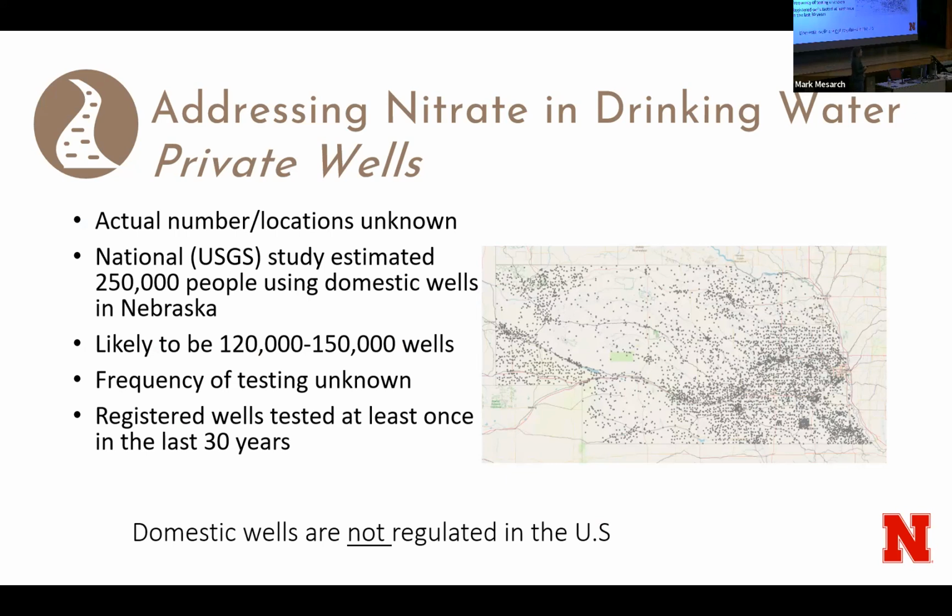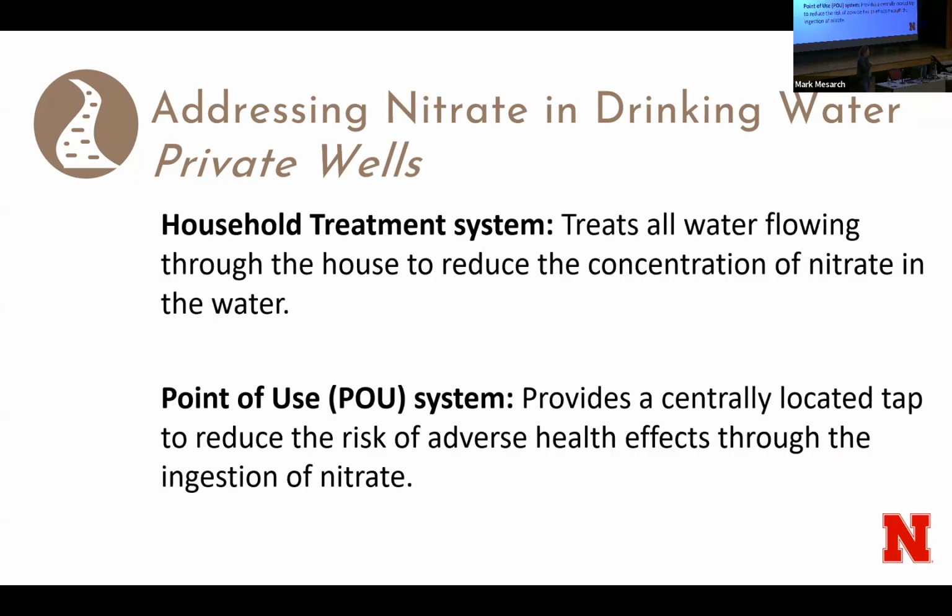But for private wells, every individual homeowner or domestic well owner is responsible for sampling their own water quality. We know that we have 35,000-ish wells that are registered in the state and about 150,000 total wells. So we do not have a good handle on what domestic water users are drinking.